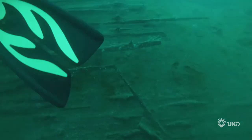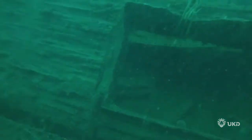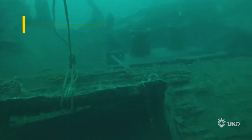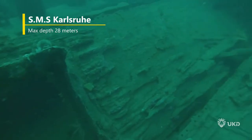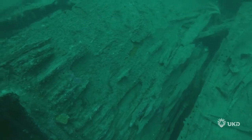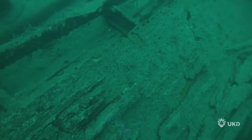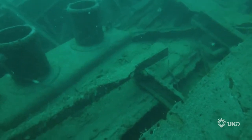So here she is, the sexy arse, as Emily says, of the Karlsruhe. You can see all the little bits of wood still attached. So yeah, that's the teak decking I was talking about, and again, you'll see this all over the place. You definitely see why they use teak. It lasts.